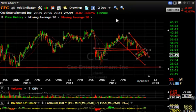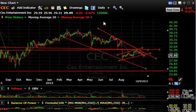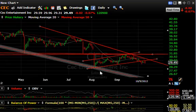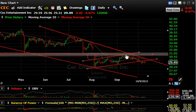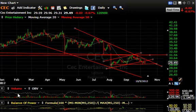CEC, that's Chuck E. Cheese, rolled over, got smacked, rolled over again and got hard and created a down channel. You can see this bear wedge of sorts, a 1, 2, 3 wave corrective, failed and slowly rolled over, broke its support, rallied back up to almost 30 today, and it closed 29.49, just down a couple cents. But if it fails here and takes out this lateral support in that zone here, we can see that fall precipitously down into the mid-20s.